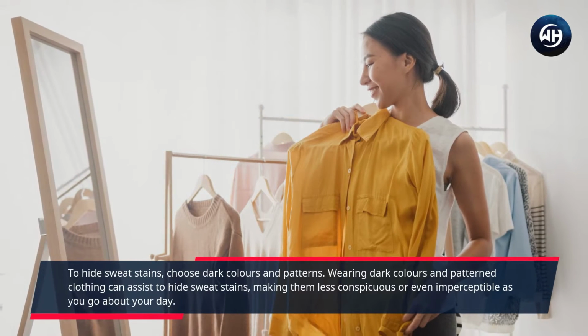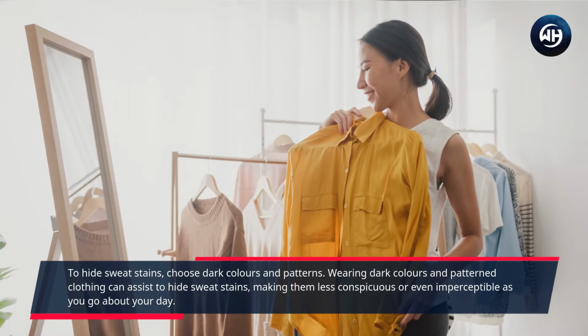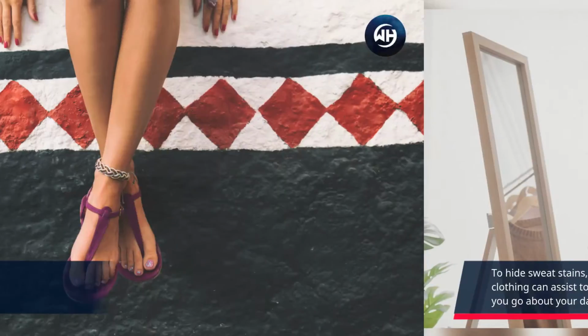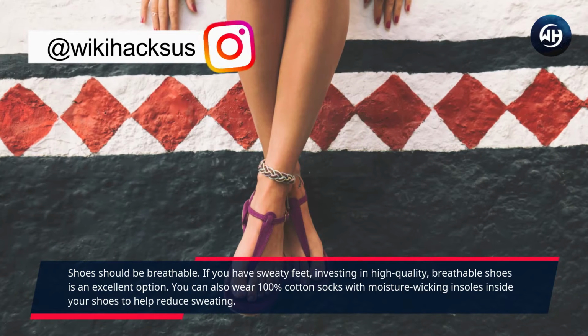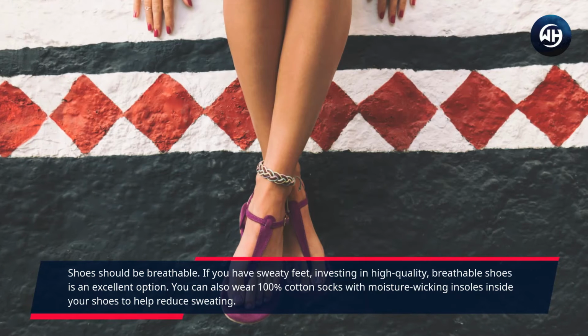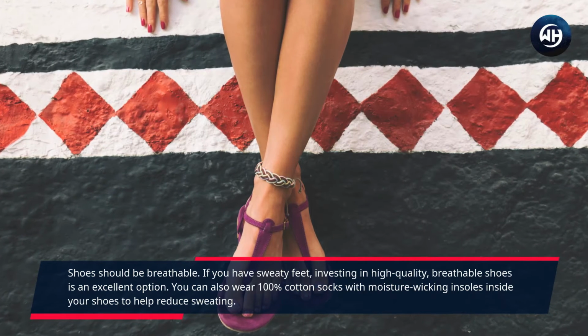Wearing dark colors and patterned clothing can assist to hide sweat stains, making them less conspicuous or even imperceptible as you go about your day. Shoes should be breathable. If you have sweaty feet, investing in high-quality, breathable shoes is an excellent option. You can also wear 100% cotton socks with moisture-wicking insoles inside your shoes to help reduce sweating.